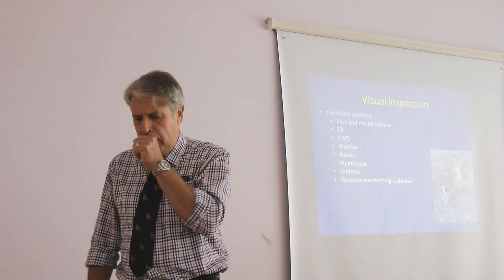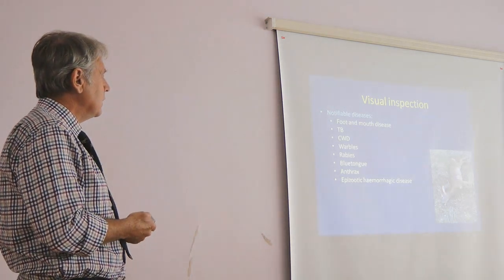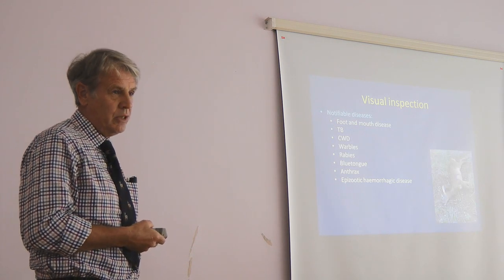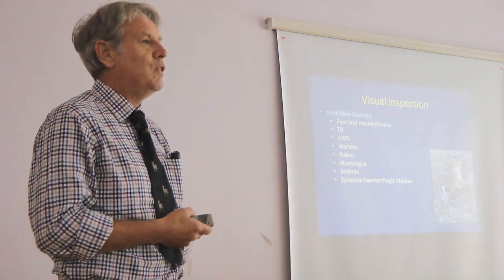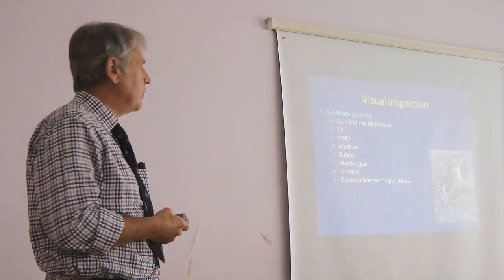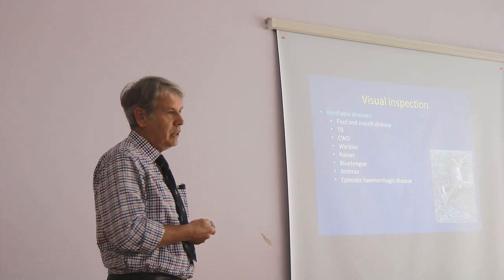So the first thing that we really want to do when we've shot the roe deer is to make sure that there are no notifiable diseases present. And this is actually the current up-to-date list of notifiable diseases for deer in the United Kingdom, supplied to me by DEFRA just recently. Some of them will be very familiar to you, others will be less familiar to you.